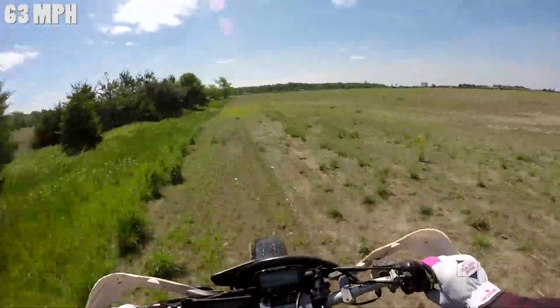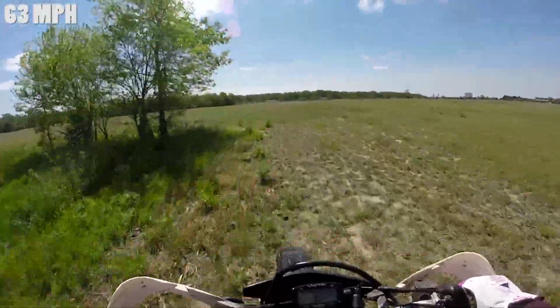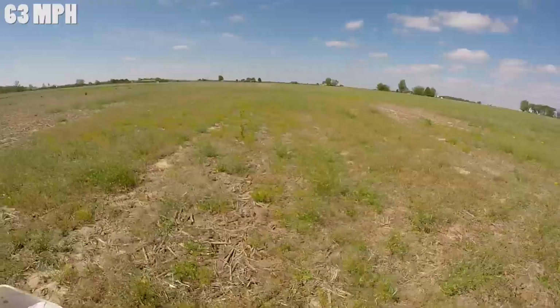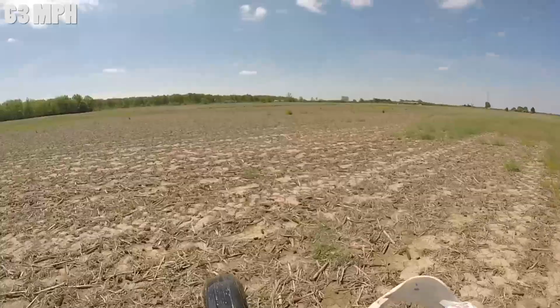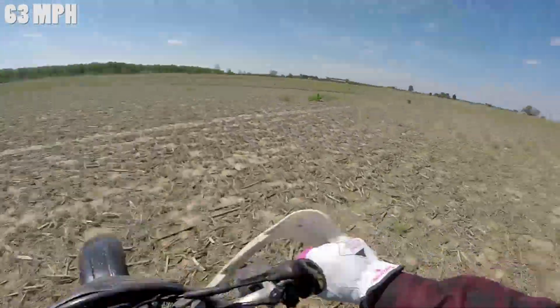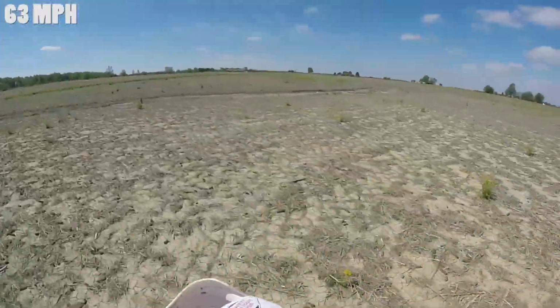Just stay in a straight line. That's where I'll be going to top out, right about there. I'll be on the brakes through this grass. And then there is a ginormous rut out here. Oh my God. I gotta take a look at this really quick.